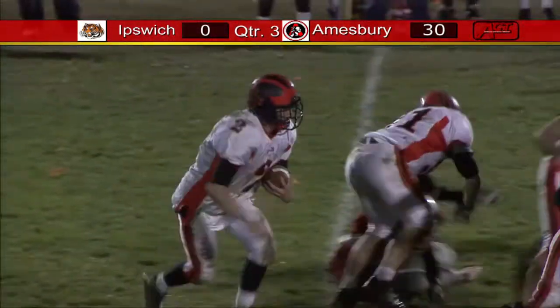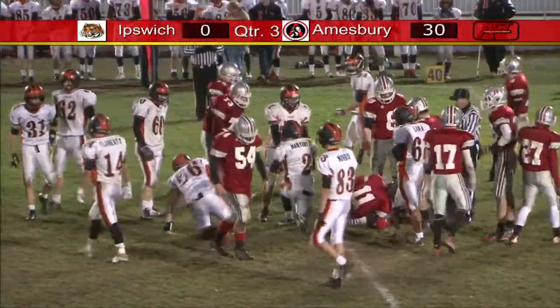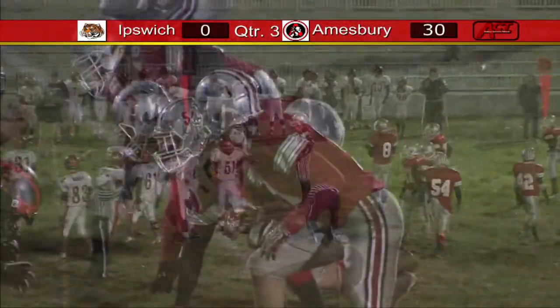Going to a hurry up. Hitting the backfield was Gillis, but he didn't get the handoff. Martineau kept it and picked up about a yard on the play. Good pursuit that time, buddy.